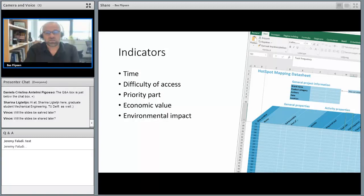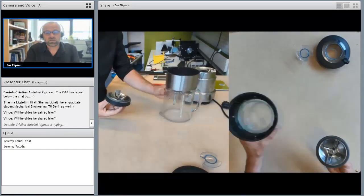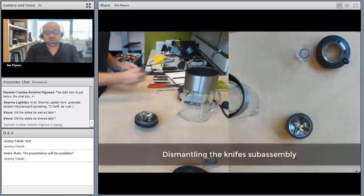The third one is the part's failure rate or maintenance rate, defined by the repair standard as the priority parts, of course. And then we have 2 other KPIs or indicators, the part's economic value and the part's embodied environmental impact. Where the first 2 are activity-based hotspots, the last 3 are part-based hotspots. And the assessment of the product focuses on product-related aspects and not on context-related aspects, such as the availability of spare parts or health and safety risks.